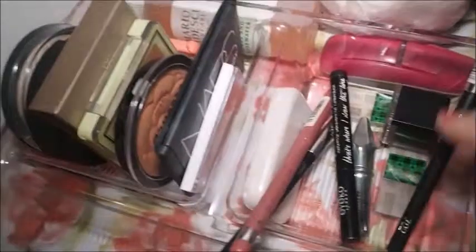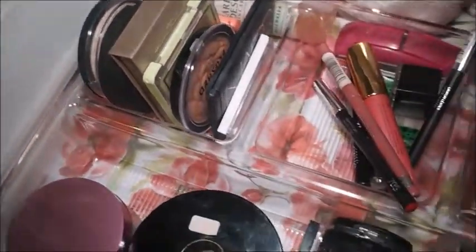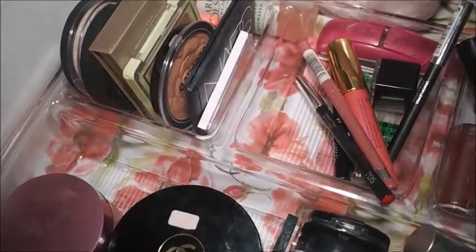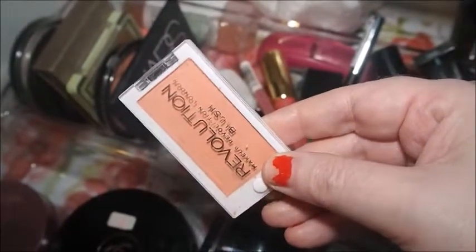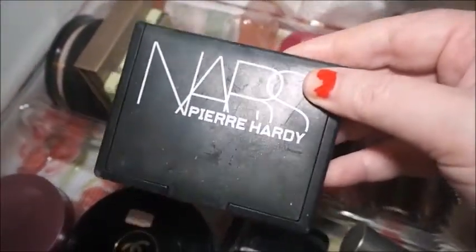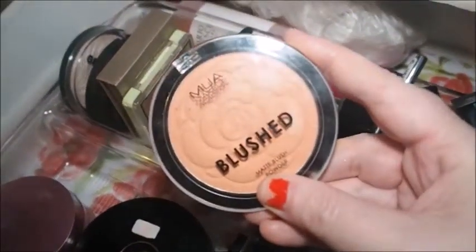These products here, they're all going to stay in. I don't know whether to keep this baked blusher in. I did use it a couple of times, but yeah, I'll keep it in. This one though can go out. I thought that I might be decluttering this, but I just want to keep it for a little while longer. I didn't use that often, maybe only once, so that one can stay in. This one can go back because I used it a couple of times.